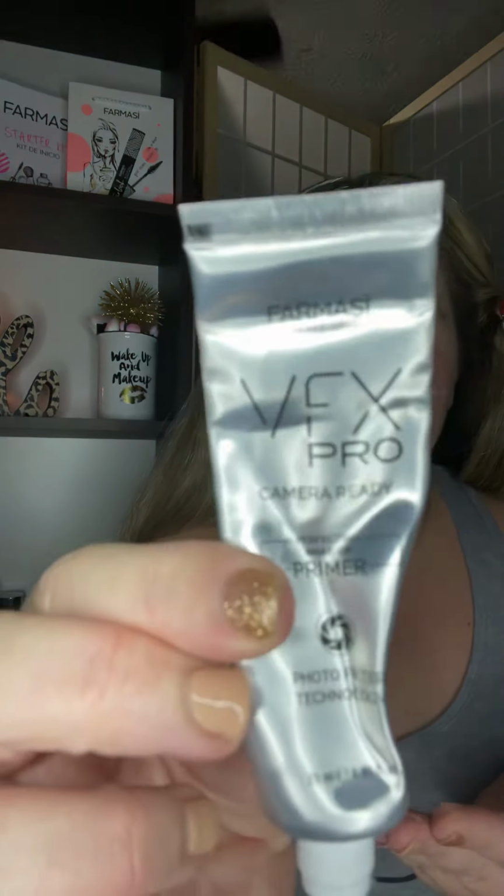This is a silicone base primer. It is from Pharmacy. It is camera ready. Silicone base, we all know what silicone does. It fills in all your big pores, all your imperfections. I mostly focus on my T-zone, especially my nose and my forehead, because I feel like that's where the big pores are, and like my chin. The outer areas of my face are pretty good. I love the way that this stuff smells, and it's super soft. Super duper soft. And it gives you that camera finish, that filter finish, you know?